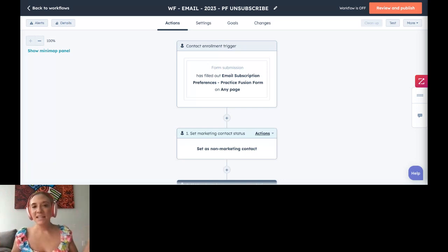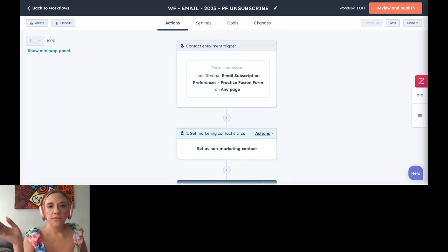And again, I'm all about lean fields and lean workflows, just because it can get crazy. But that is one way that you can do it, in terms of having the form fill be just the basic email, checking what they want, what they don't want, and having that button be unsubscribe. No one likes a confusing preference page, because I've been there where I thought I was unsubscribing, but I wasn't.